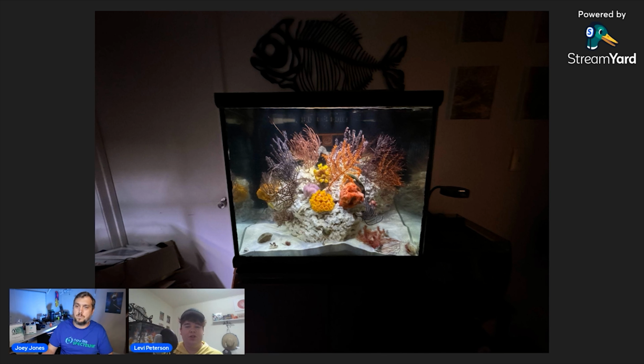A few different sponges. I think the next step for this tank is filling in the gaps between the gorgonians with some other cup corals and some more sponges, to cover up that white rock. And I may even add a few more gorgonians to fill out the bottom half of the tank. The rock work, Elizabeth actually did the rock in this tank, and I really like the way she did it.